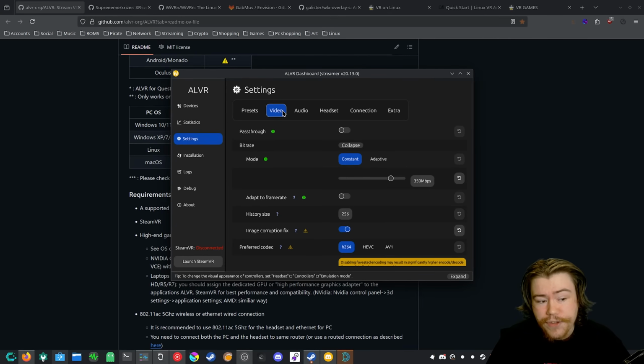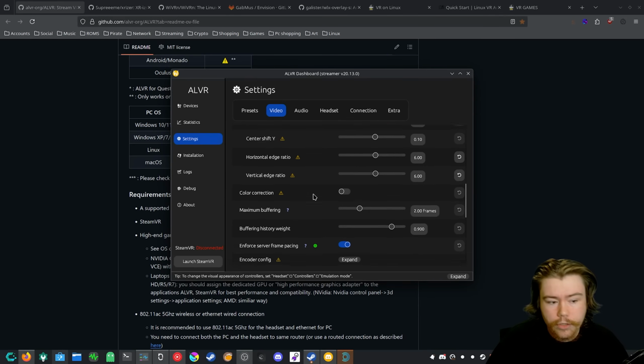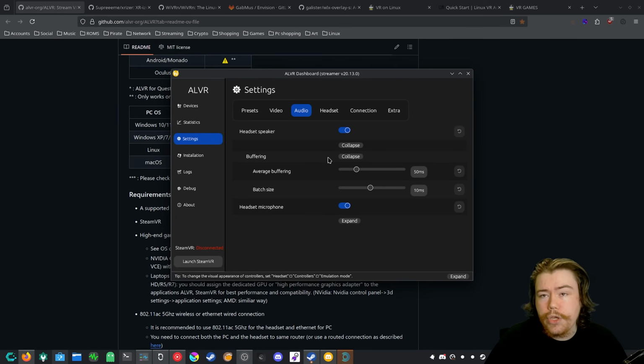So this is where you can go into video, you can change the mode of the bitrate to constant or adaptive if you want to. Really, I like a constant one because with adaptive, sometimes the quality looks really bad when there's nothing going on. That may be good for battery life, but personally, I'd rather just stick to constant. And there are many other options where you can fix some image issues, like image corruption issues, within this application. There's also the audio, where it will create its own separate ALVR audio device, so then it can stream it to the headset and it can pick up the headset microphone.